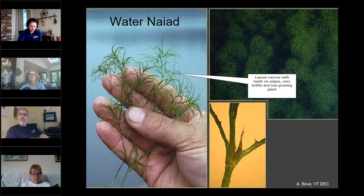This plant's also called brittle naiad, and that's a good name for it because it's very brittle and it spreads apart. And the thing with this one is it's not the leaves or the stems that are going to spread it. It is a prolific seed producer, and it will start to spread by seed. So every piece of plant that breaks off, if it has seeds attached, it's going to spread around your lake, and then those seeds will drop and grow.